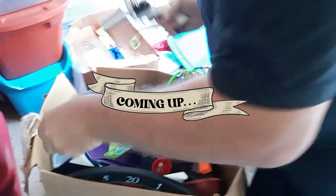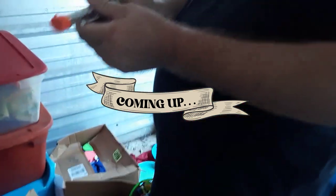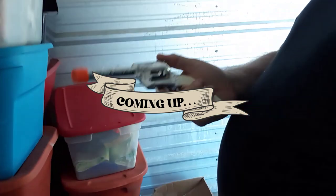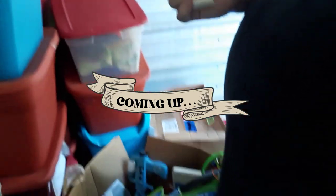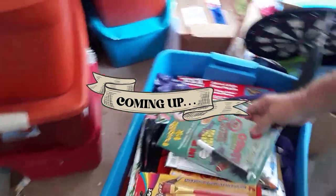You know what? I found the old tiny caps. You found the caps? Yes, I got the whole new box of caps I found. Wow. That takes you back, don't it? Look at here. Brand new in the pack stuff.